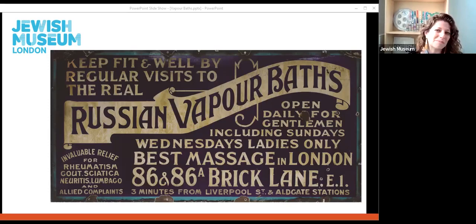The men's baths were the most frequently used, and Friday evening was the busiest time, when many men would go there straight after work before going to the synagogue for Friday night prayers. Now, as well as being part of religious life, the Russian Vapour Baths were also used by many for leisure, or also as a way to stay healthy.